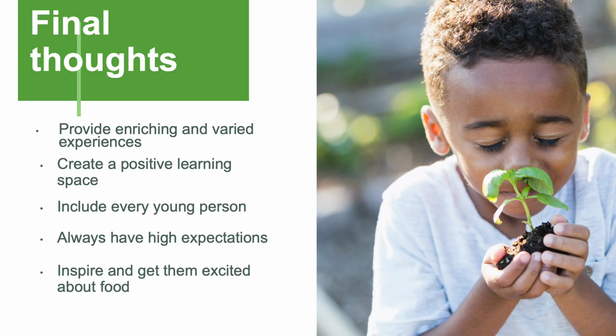Finally, it's important to note that by providing enriching and varied experiences in food, we can reduce the likelihood of young people eating a limited diet and increase the possibility of them accepting healthy foods. Create a learning space that is full of positive interactions with other children and adults. Think about inclusivity and personalisation for all the young people in your group. Run a session that everyone can be involved in and feel a part of.